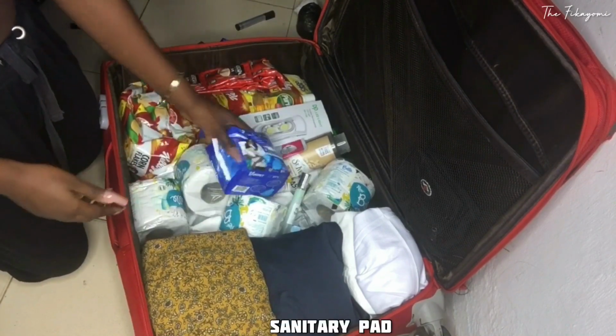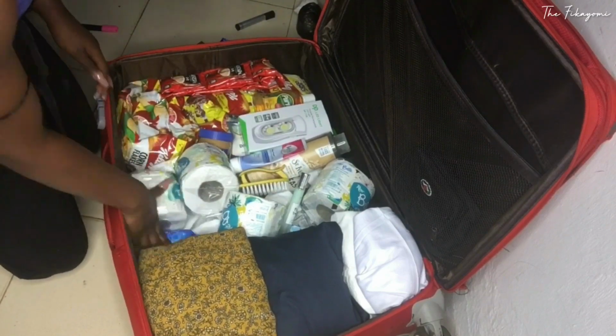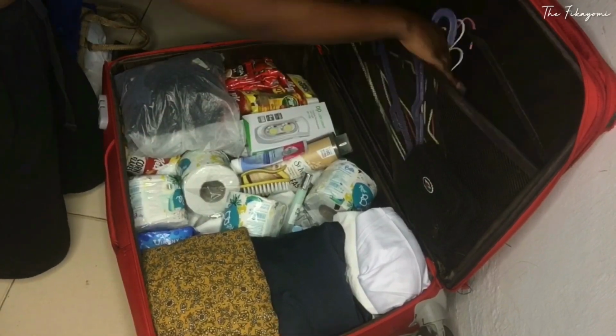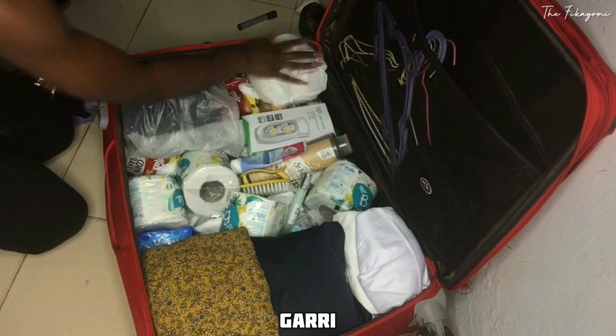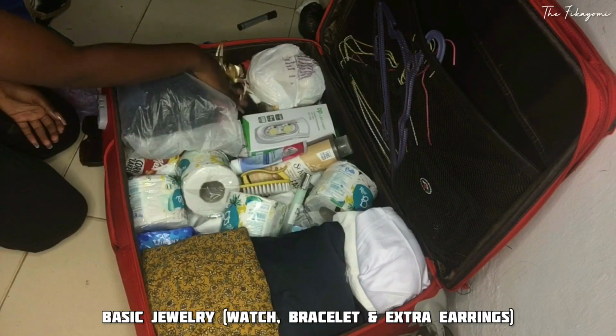And of course I took Barony because I mean some of us were not lucky in camp and we had to go through this, but oh well. Then I took hangers. I think I took about 5 or 6. Every time I would wash my clothes, this is what I would use to hang them. They're actually very useful for me. And then of course I took Gary, which I never took throughout my stay in camp.